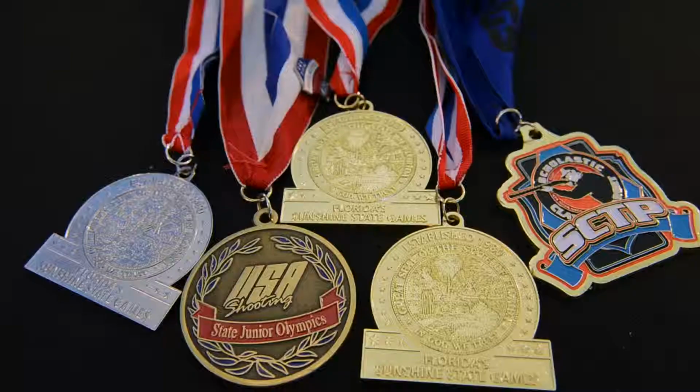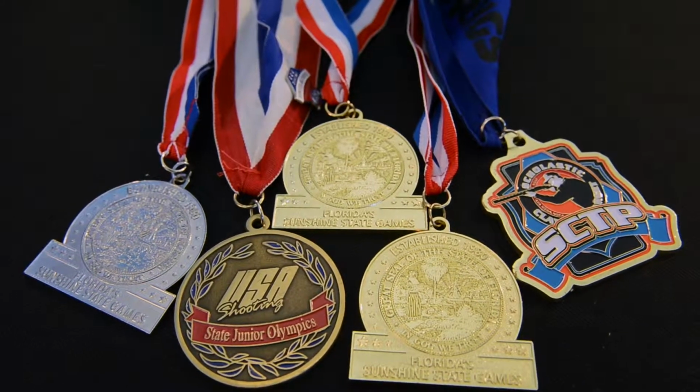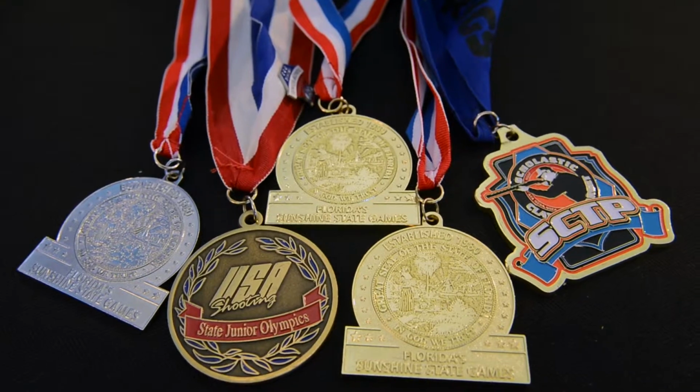Tell me what some of these are, and we'll save this one for last. What's this one? These three are from the Florida State Games, Sunshine State Games. Last year, this time around, for international trap. And then this one is a bronze from the State Junior Olympics for international trap. And this one? International trap, I'm a national champion. I went to Colorado Springs, and it's an intermediate individual champion.